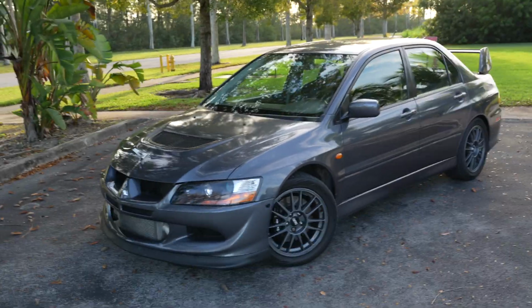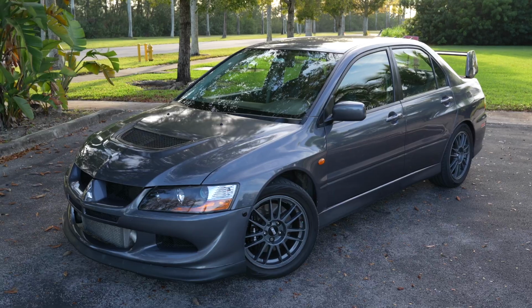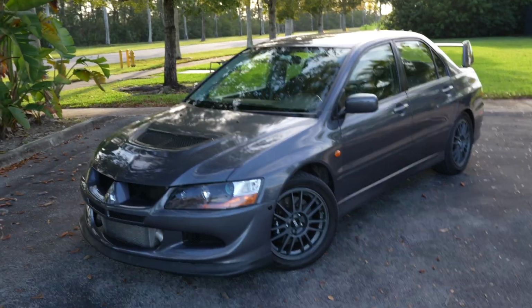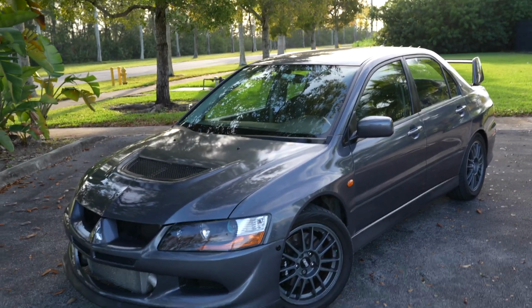So here we have it. The GG Evo that started it all for this channel. I know it's kind of weird, and I will go over why I'm selling this car, but let's get right to it. Again, this is for the buyer, the person that's interested in seeing every single detail in this car. And let's go ahead and start with the exterior.